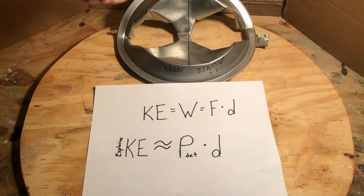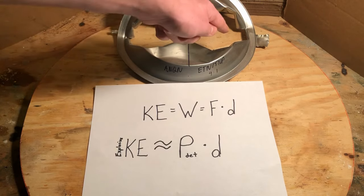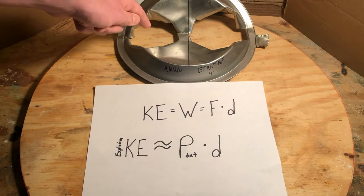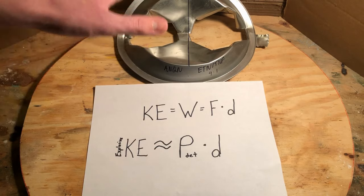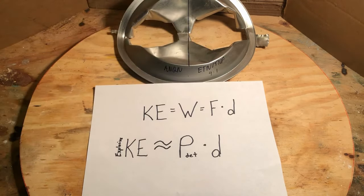This would also mean that in this radius, the pressure would be much, much higher than in this radius. As a result, we would expect to see much smaller shrapnel coming off of this than that. The more brisant explosive would do a better job of shattering the testing material than the less brisant explosive.